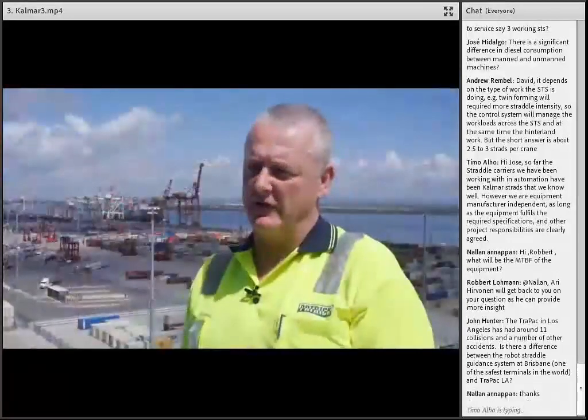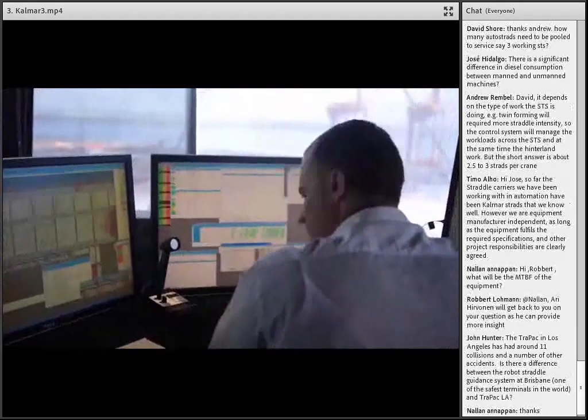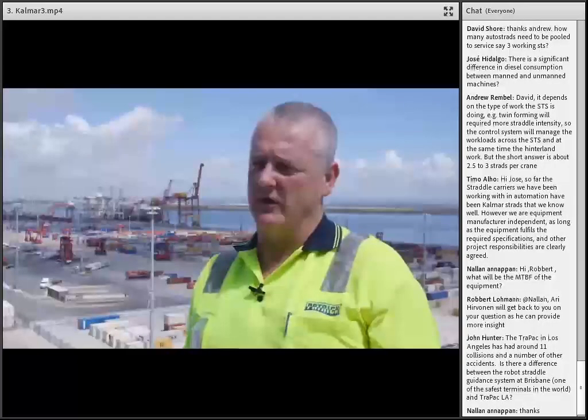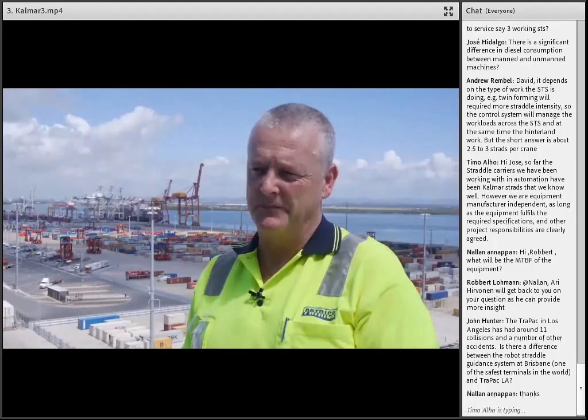There are the obvious benefits that flow from automation, reducing the cost of production. But there are other significant and very important benefits. For instance, our lost time injuries in this terminal are next to nothing. We've gone a year without a lost time injury. It's a very safe environment, which to Patrick is a very important outcome.